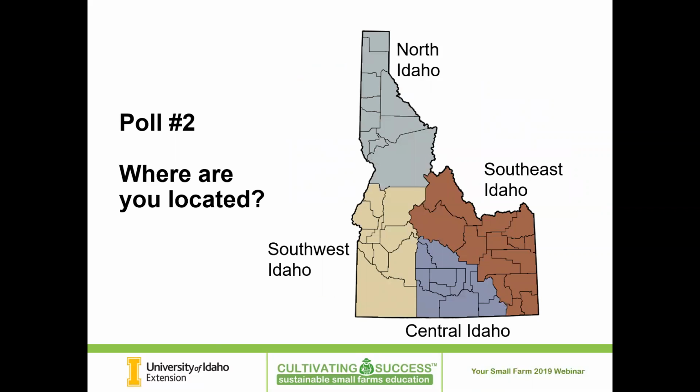Okay, launching that poll. I'd like to know if you're joining us today from Idaho or somewhere outside of the region. Again, I can monitor how many people have been able to vote, so I'll give it a few more seconds. Looks like we just need one more participant to vote, and I can end the polling and share the results. So here we see that we have a person in North Idaho, another person in Southwest, and two people joining us from Southeast Idaho. Great, so thanks for doing those polls. Yes, thank you.